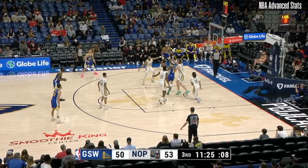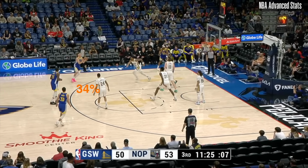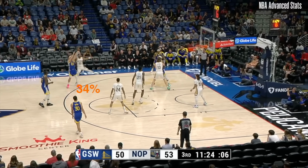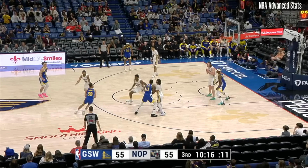He waits to see whether Brown is sinking down low or staying up high, and here he makes a simple read and kick out to the more open Podziemski. In rhythm catch and shoot 3 by Podziemski. I've been highly impressed by Butler's ability to find Steph wide open on these simple basketball plays.